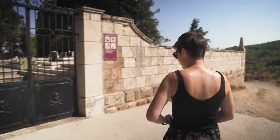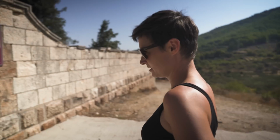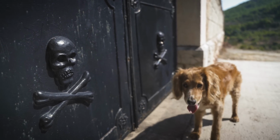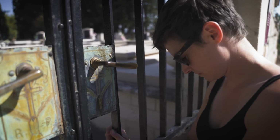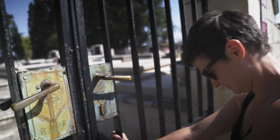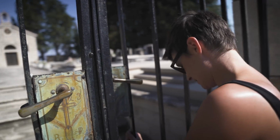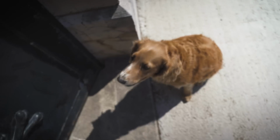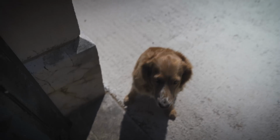Early the next morning. Oh my god, look at the creepy detail on this gate. Oh. You gonna go get some bones, Alaska? Go like that. Get that thing. Right there. Go in the shade. Be smart.